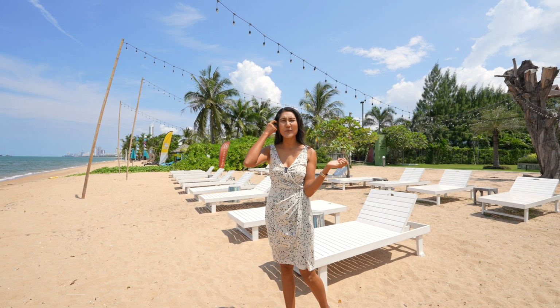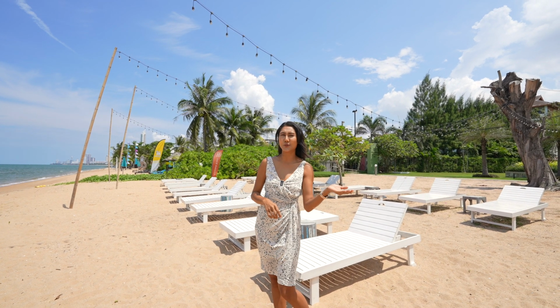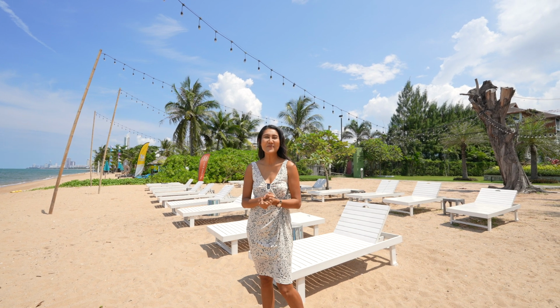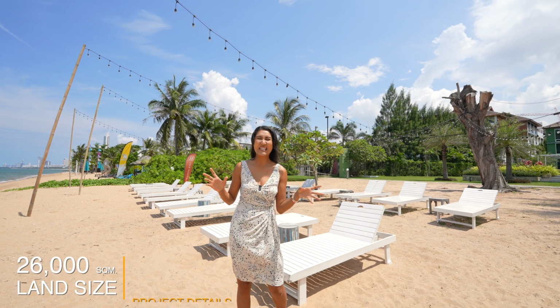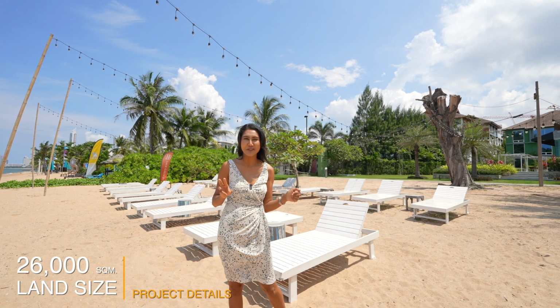Today I bring you to see one of the nice beachfront condominiums on Jomtien. The building is now under construction and will be complete in 2 years, so probably end of 2023. The project is named Ocean Horizon, and it is quite big. It's around 26,000 square meters of land. It's a very big project, with 8 buildings.